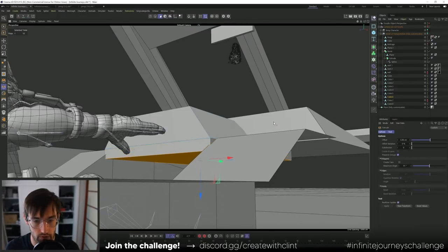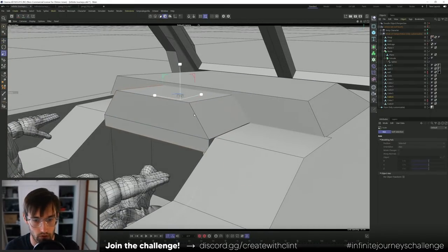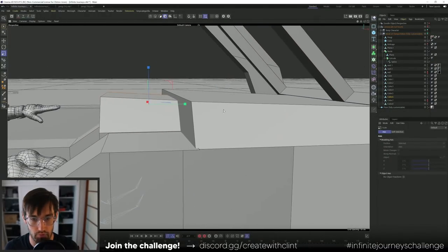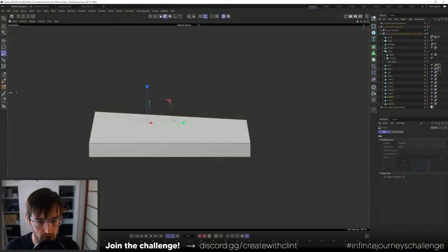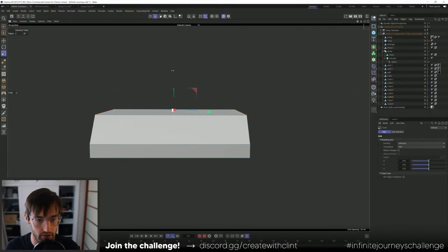D for extrude. I'll extrude that down just a bit. Something like that. Let's solo it real quick. And I want to even out. You see how this is uneven right here? It's slanting down. I want to keep them even. So here's my trick for this. Basically, I'll just select these two edges and scale this down to zero. And then they'll even out, and they'll be perfectly in line. So that's one I use all the time.